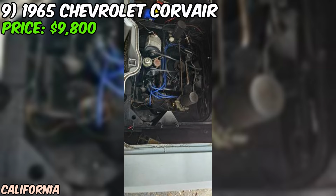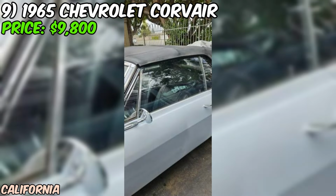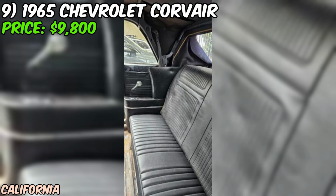Moving on to the interior, the seller doesn't provide any details about its condition. However, they do mention that the car comes with a new convertible top in the box, with only the rear plastic window portion used. This suggests that the interior may need some work, but the new top is a great starting point. The Corvair's automatic transmission makes it a great choice for cruising around town or hitting the highway.